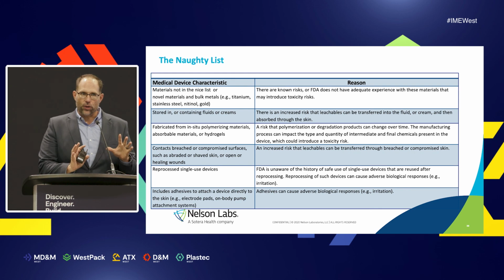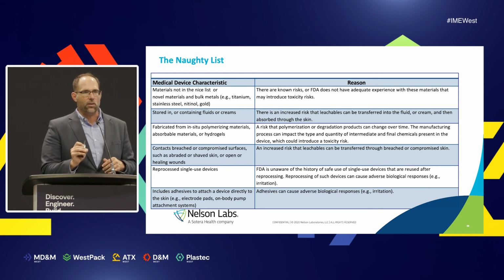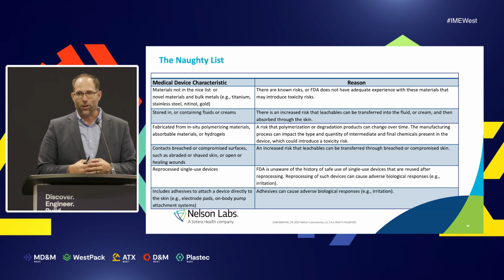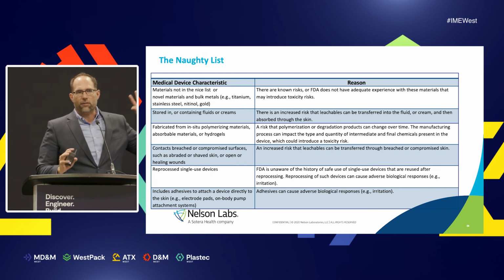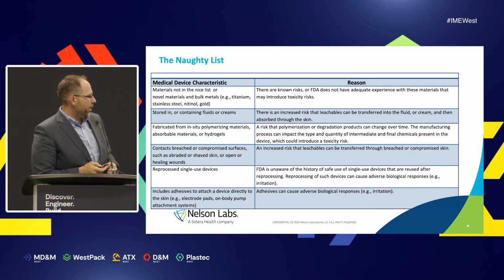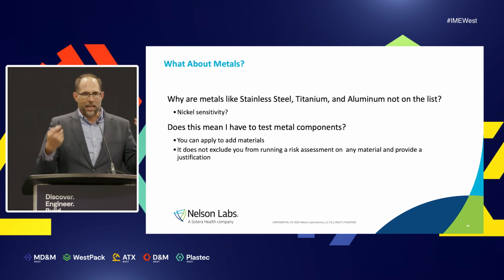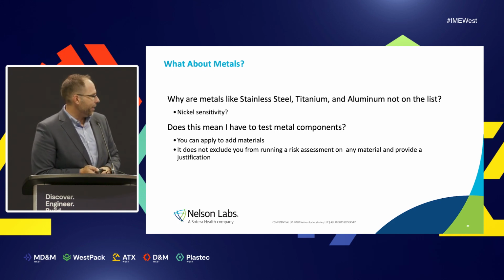I think, talking to them, their reasoning is because they're worried about nickel allergies. They're worried about specific metals that may have nickel in them, and they're worried about irritation or sensitization more specifically for nickel. But we have comments out on this. We're talking with the FDA, trying to understand more. But right now, these are the materials that are not included. So that's why we look at metals. We think about nickel sensitivity. And so do you have to test metal components? Like I said, no. You follow the same justification outlines as everything else, and maybe you can justify out of testing metals, you just can't use the guidance in this document.